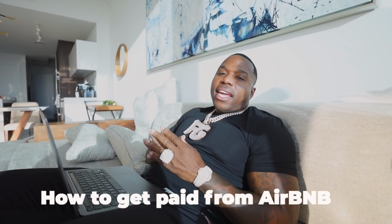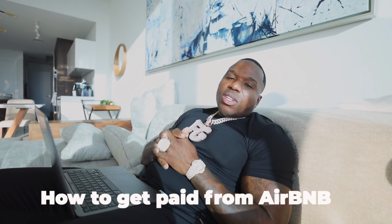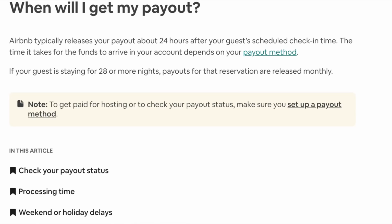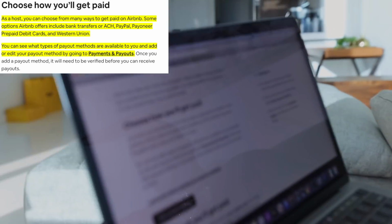So listen, y'all, in today's course, we're going to talk about how to get paid thousands and thousands of dollars per month using Airbnb. First, you have to set up an Airbnb account. Once you set up the account, you choose a method of payout to the point where you will want to receive your funds, whether it be PayPal or your banking account.